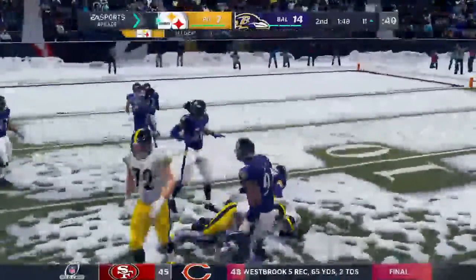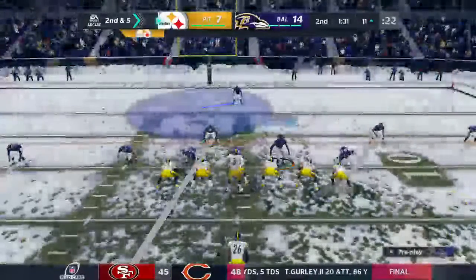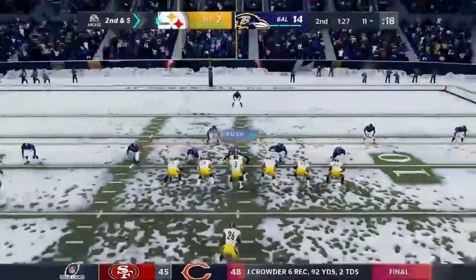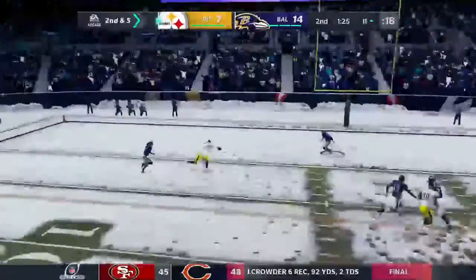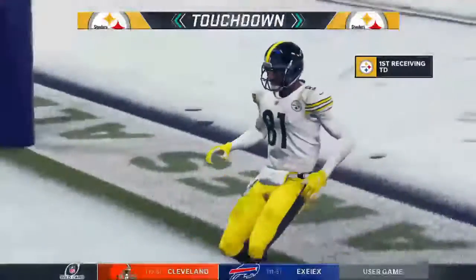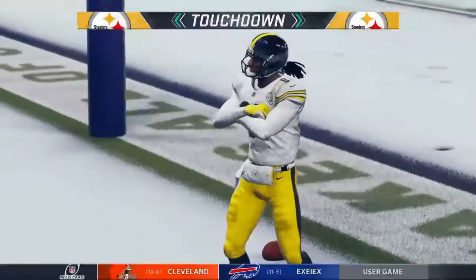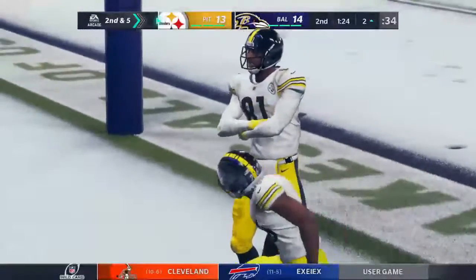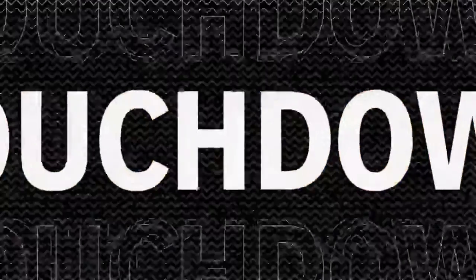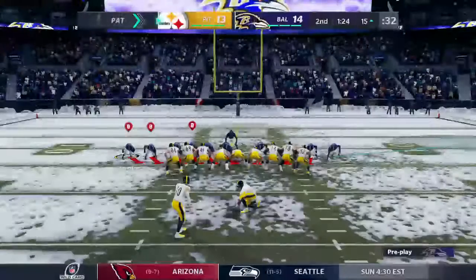And he's brought down just outside of the 10 at the 11. 5 yards on the catch there, brings up second and 5. They look to throw. It's Locke. And he's in. Touchdown, Steelers. An 11-yard touchdown. And the Steelers are an extra point away from tying this thing up. Tucker McCann for the extra.